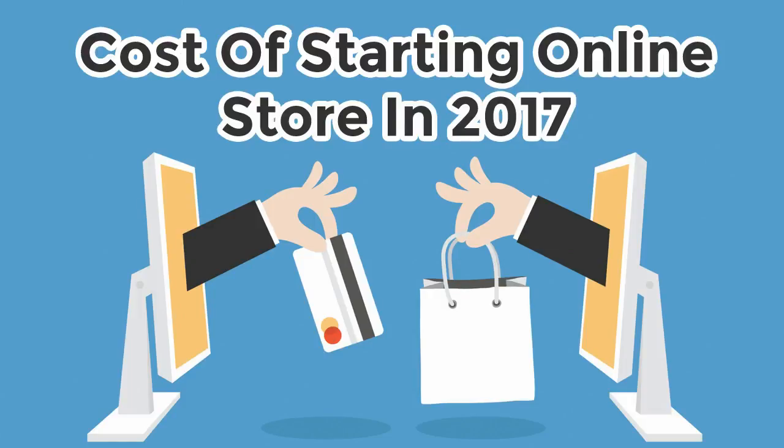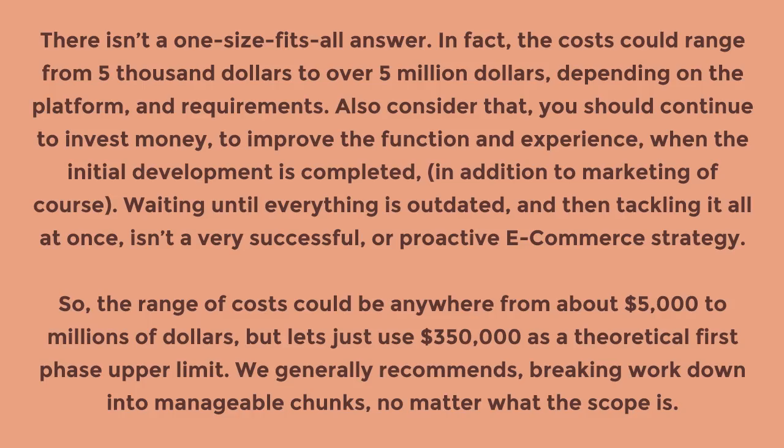How much does an e-commerce website, online store cost in 2017? There isn't a one-size-fits-all answer. In fact, the costs could range from $5,000 to over $5 million, depending on the platform and requirements.